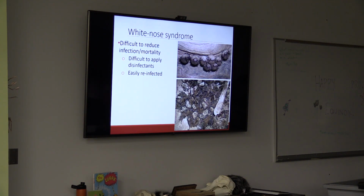Another thing that's difficult is if you bleach the entire cave, it also kills off native funguses and bacteria and everything. And that's a very unstable ecosystem that you just wiped off the face of the earth, and we don't want to do that.